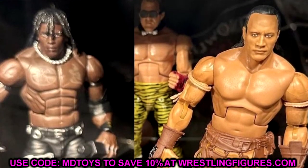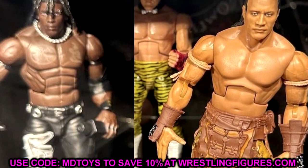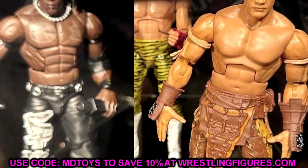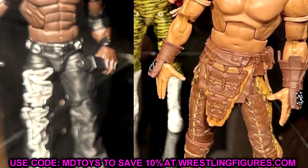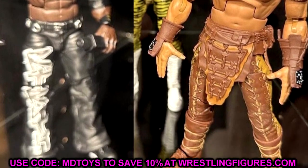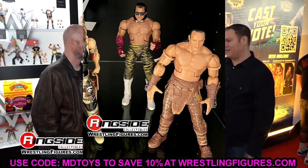I don't know, man. I don't know about that inclusion there. I'm glad that I'm going to be able to get the figure now, but I don't know. I feel like a lot of people are really crapping on the Greatest Hits wave. You guys can let me know what you think down below. Just the selections themselves, but we also have Brutus Beefcake in this wave.